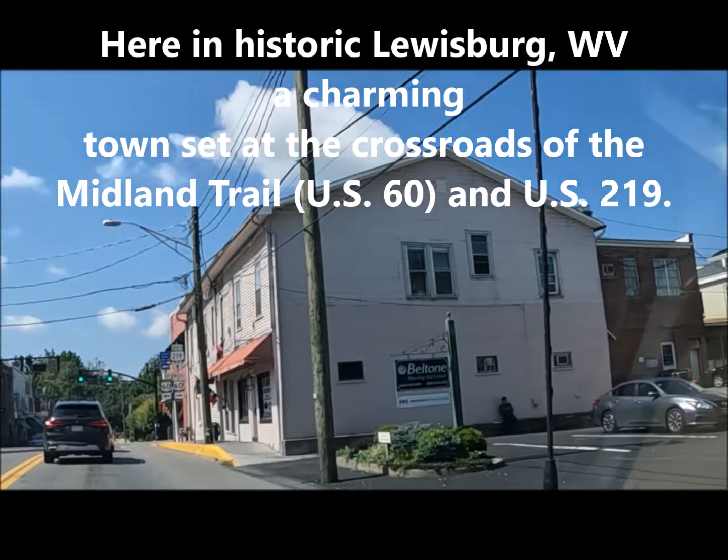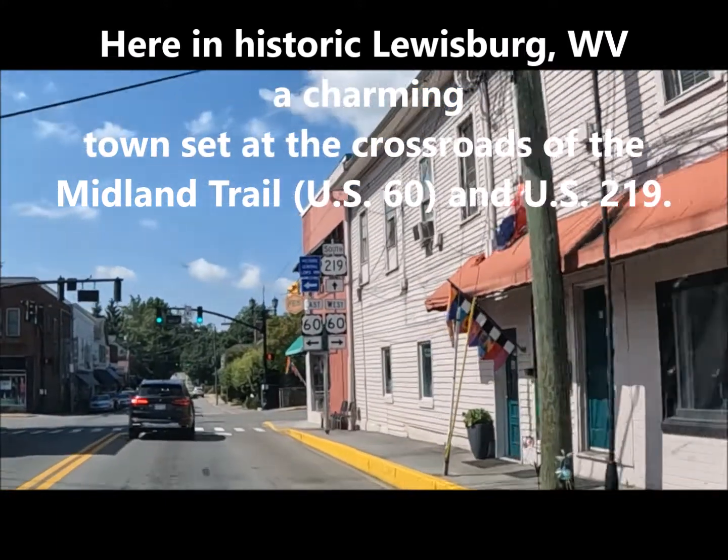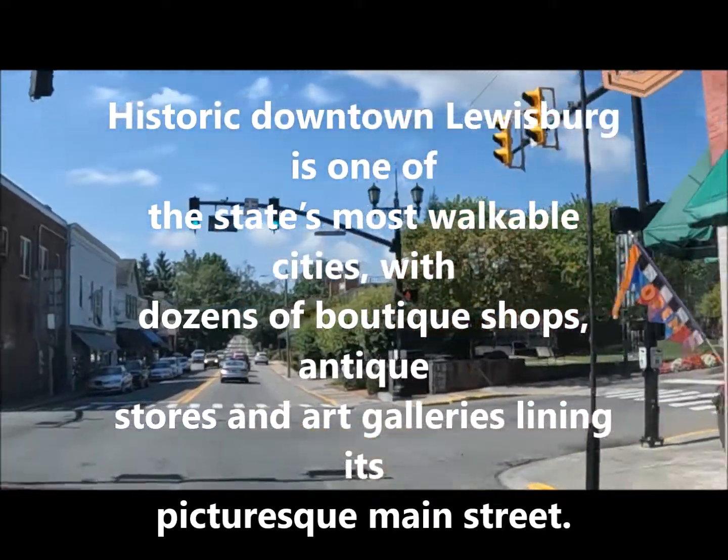Okay, so we're here in Lewisburg, West Virginia. We're going to check out the historic downtown area.